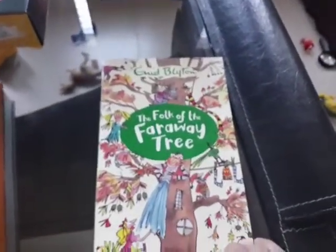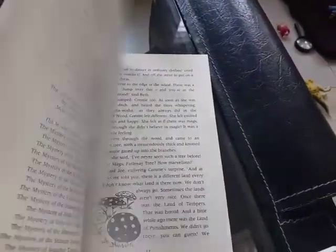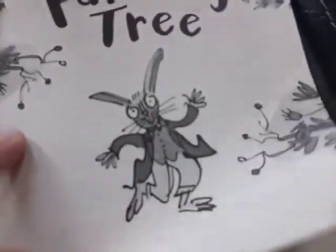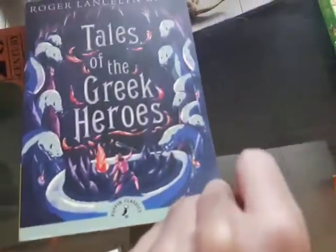So The Folk of the Faraway Tree by Enid Blyton. The Folk of the Faraway Tree. Ooh, lots of chapters. 24 chapters. No, 26 chapters. The pictures also look a little like Wimpy Kid, or maybe not a lot. Okay, not at all. So, that's the book. Okay, so the next book is Tales of the Greek Heroes. If this is taking a long time, you can just fast forward. By Roger Lancelyn Green.